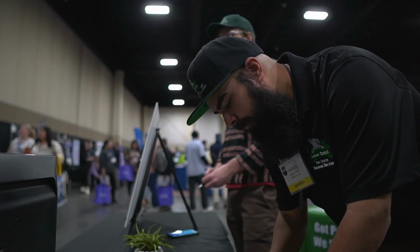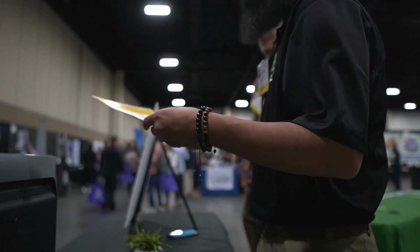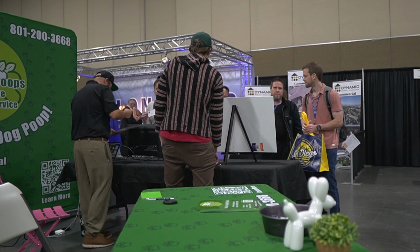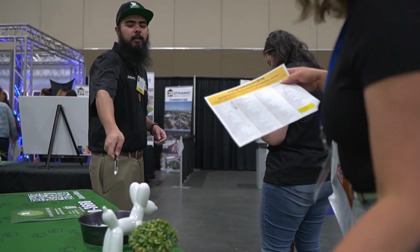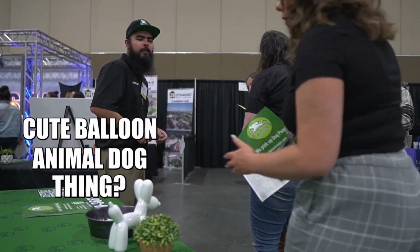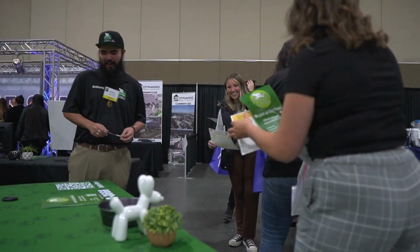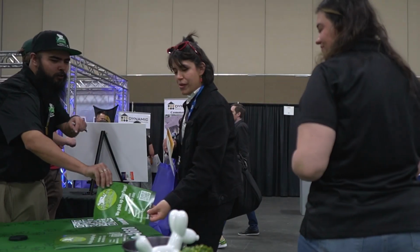Everyone at the trade show was given a sheet of paper with all the booths at the event. Attendees were incentivized to visit every booth to grab their signature for a chance to win $500. And you want some chocolate next to our cute balloon animal dog thing? I want to, but I want to just take the balloon animal. He's so cute. How's it going, Izzy? And maybe some chocolate too on your way out.